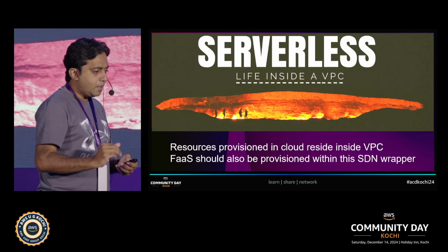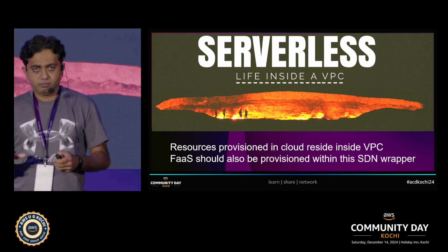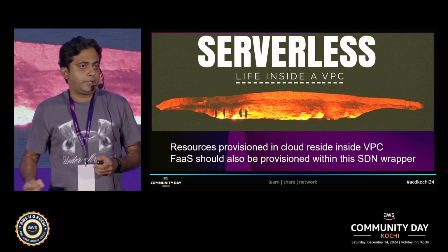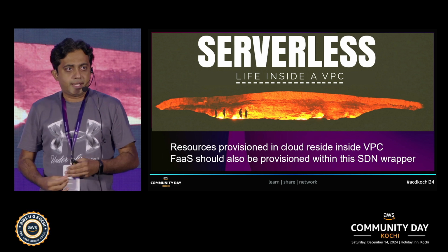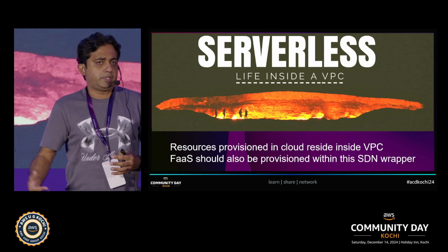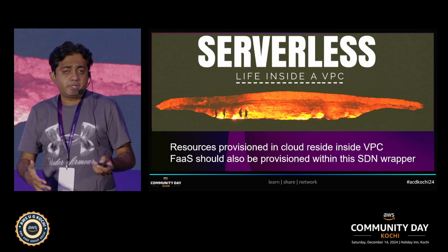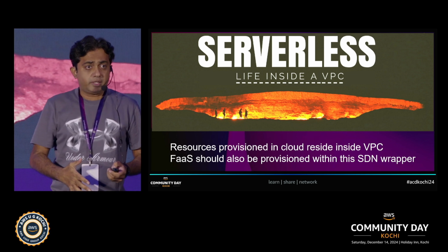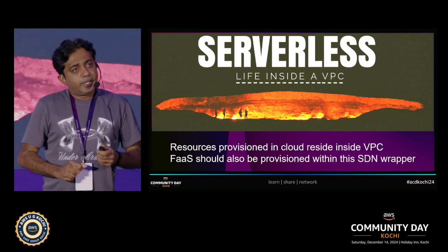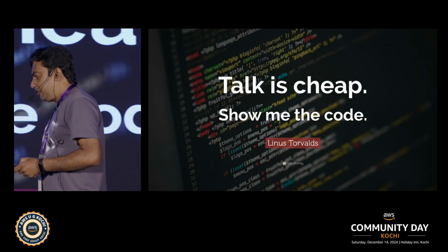By default, when you provision something in serverless, it should be within a VPC, right? However, the VPC is an SDN fabric. It is only as good as the vulnerabilities that can exist in it. So it is very easy to jailbreak this VPC, right? We have it in mind that it's within a VPC, so it's all secure, but no, that's not the case. It is only as good as how you have done your validation. If you have done an incorrect validation, it is possible to break out of the VPC, because it's an SDN fabric, right?